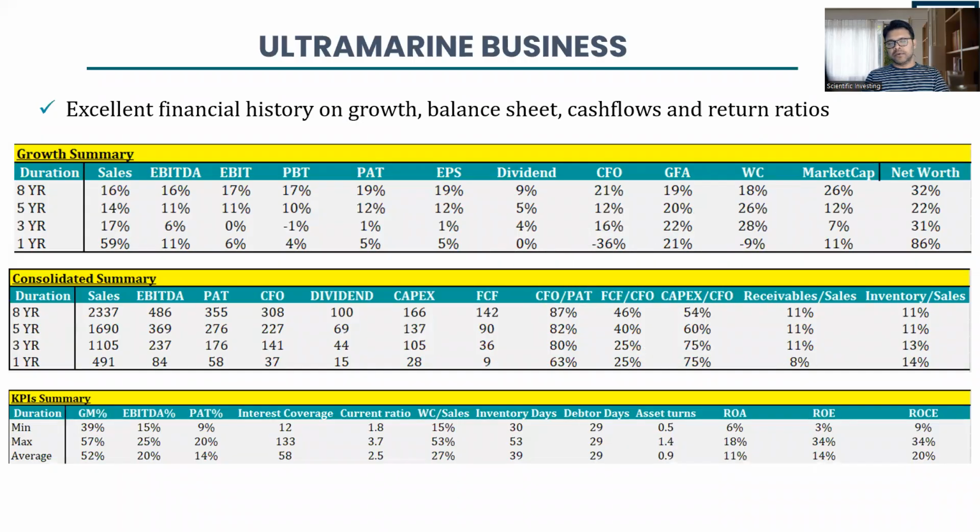Now, before we get into understanding the business, I just want to walk you through this particular slide just to highlight, because at the end, financials are a final reflection of how the business is done, and later on we'll try to understand the what, why, and how of it.